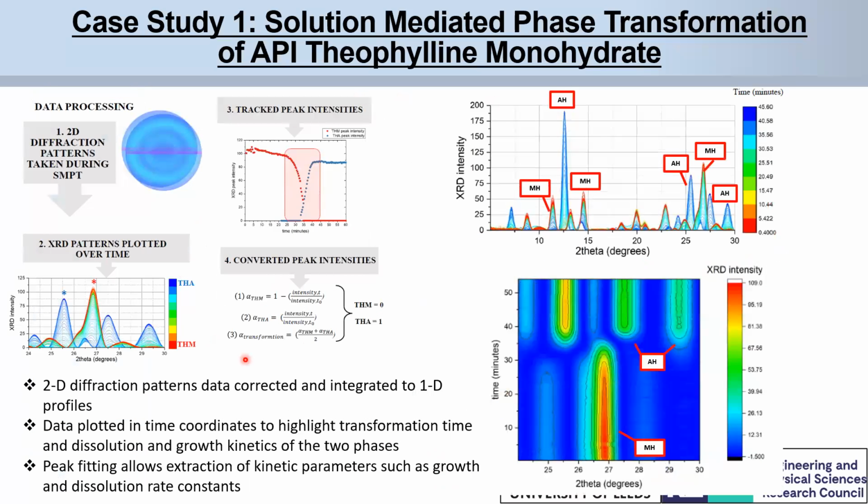This is some data showing our actual transformation process. These are 2D diffraction patterns, which are corrected and then integrated to 1D profiles. And then we plot these as a function of time. So we can highlight the transformation and the dissolution and growth kinetics of the two phases. And then like I said before, we do peak fitting to extract our kinetic parameters such as growth and dissolution rate constants. The image on the right-hand side is showing you the time-dependent data.